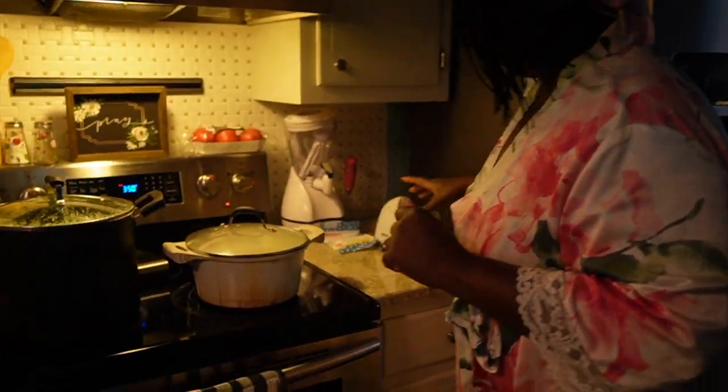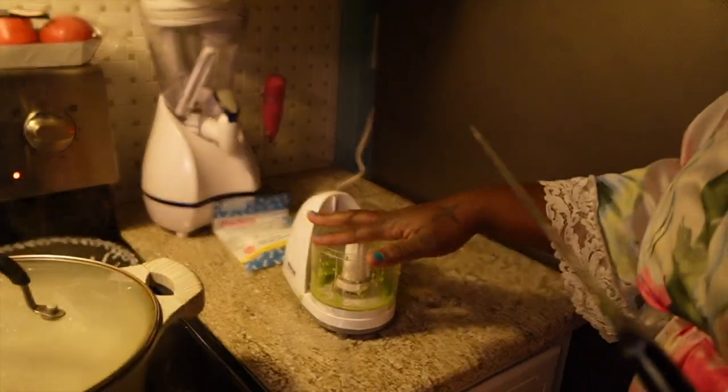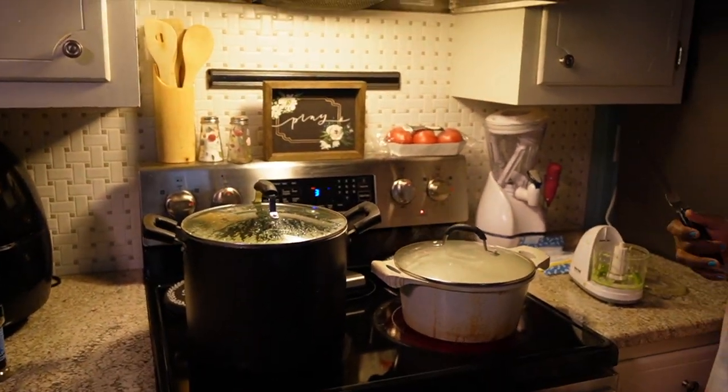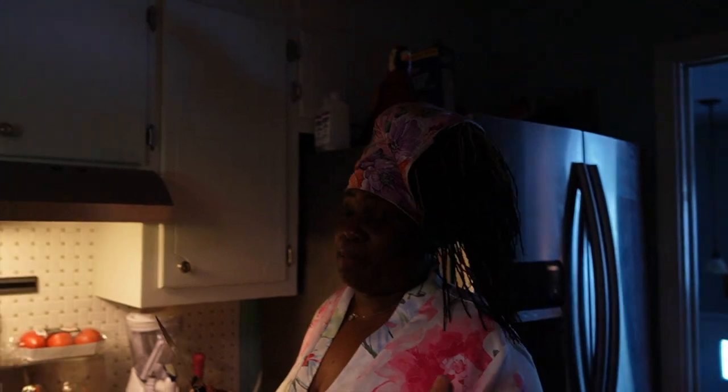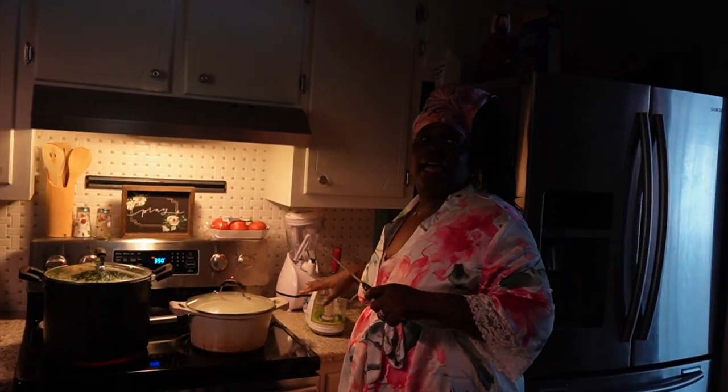Let me see, I want to see your food processor. What you got to eat? Oh, you used it. I used this little food processor for my bell pepper and onion, to dice it up. It's faster. I used to just do it by hand, but now I use this.